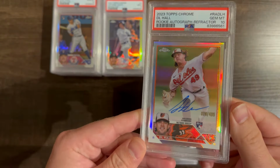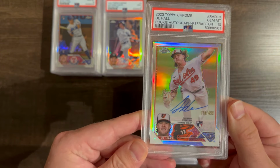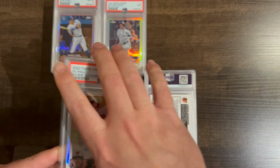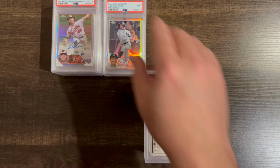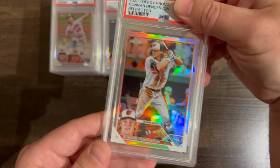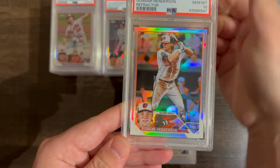There we go. With an auto. Yeah, he's a pitcher though, so they're not as coveted. But he's an Oriole. Yeah, Orioles are kind of hot. Gunnar, hopefully this one. This is a good one. There we go. That's good.